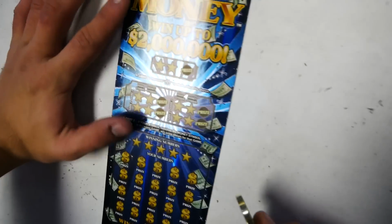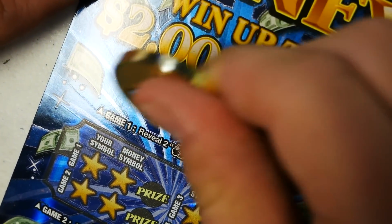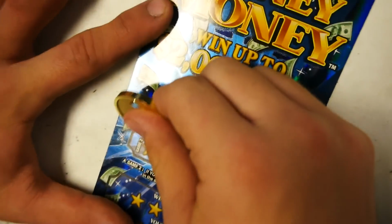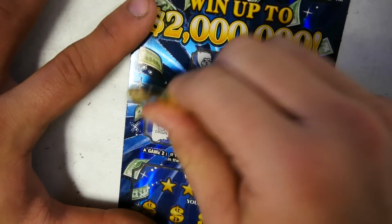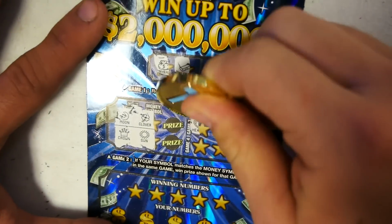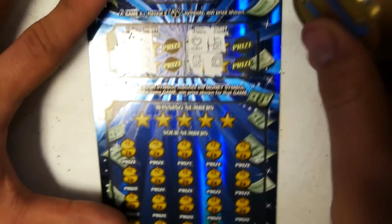Get the money. Okay. Ticket 29. Two money bags up here. Let's see, man. Where's the first one? Show me the second one. Come on, second one. Damn. Gosh dang gold bars. I hate those. Moon. Yeah. And clover. Two like symbols. Crown and sun. Heart and a bell. Dice and a rainbow. Okay.